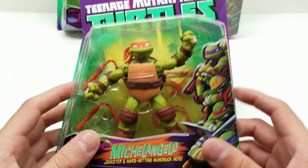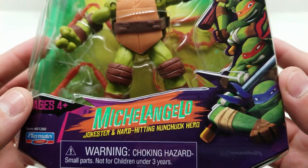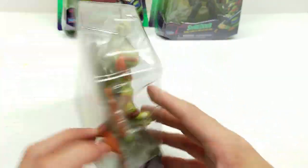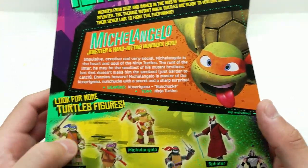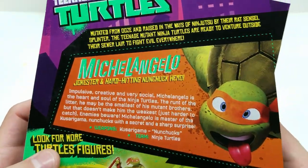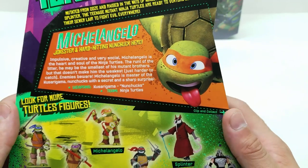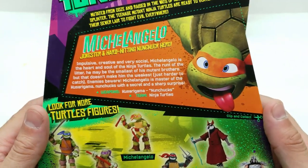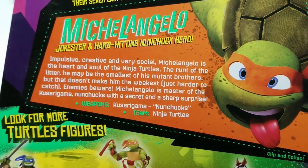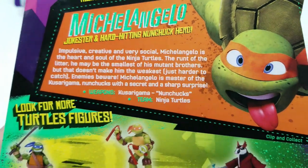And last but not least, from the Turtles, we have Michelangelo, jokester and hard-hitting nunchuck hero. And Mike is absolutely one of my favorites, and Greg Sipes doing the voice of Michelangelo was just outstanding. And by the way, my favorite version of Mikey was Savage Mikey from when he was in Dimension X, because he was amazing. So, Michelangelo, jokester and hard-hitting nunchuck hero.